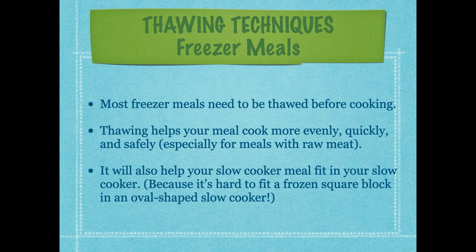I would generally recommend that you thaw all your frozen meals before you cook. It allows for more accurate cooking time and makes sure it's thoroughly cooked, because especially if we're having meat, we want that thorough cooking. Having raw meat in a temperature danger zone for longer periods of time can put things at risk, especially for those at risk, particularly children, the elderly, and individuals with compromised immune systems.